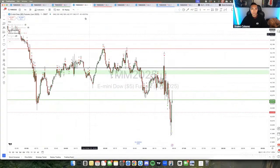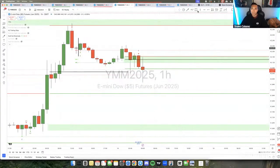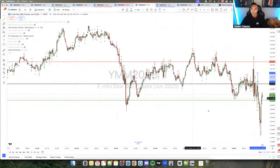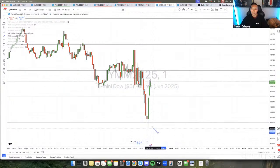We don't have any confluences right here on the 1 minute market profile. We do have rejection right here off the value low and also off the value high. On the 1 hour, we also have rejection off that same value low right there. On the 1 minute volume profile, we do not have any rejections. On the clean chart, we have one rejection down here off the whole number, off the 42,000.